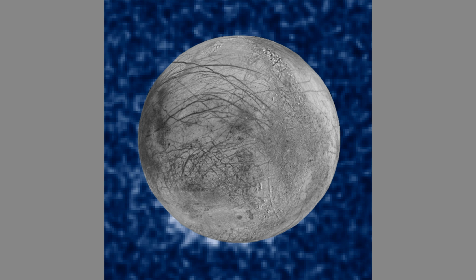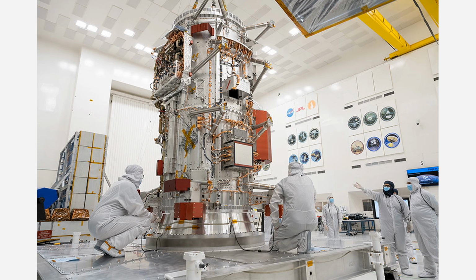Europa is covered in a thick layer of ice, but scientists believe there is a subsurface ocean of liquid water beneath the ice. In 2024, NASA plans to launch the Europa Clipper mission, which will study the moon's surface and subsurface in detail, looking for signs of life.